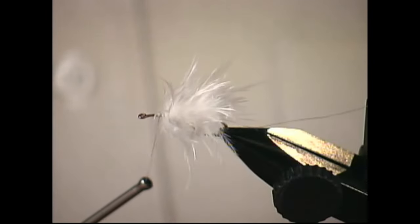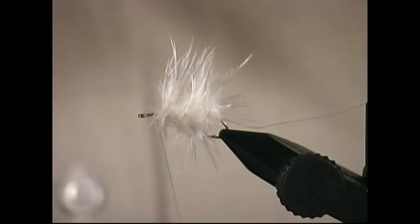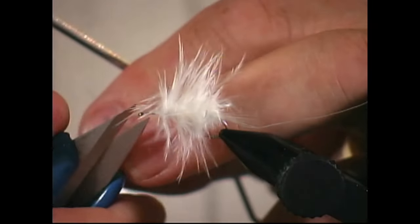Anyway, all right, now you see how this is just all fuzzed up? We have to trim that, and I find that whip finishing off the thread makes that job a little easier. So we'll just whip it off, and then we'll come back and add it on again a little bit later.